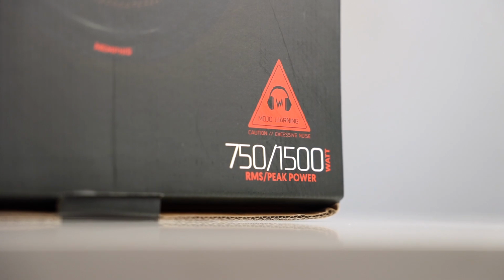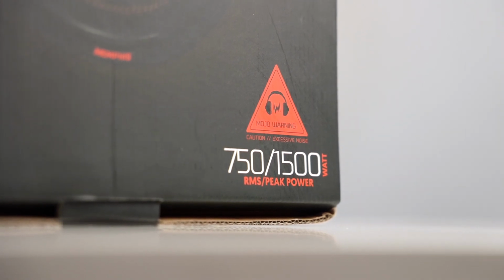All sizes from 10s to 15s are rated at 750 watts RMS and 1500 watts peak. And they come in either a dual 2 or a dual 4 ohm. The voice coil is 2.5 inches in diameter.